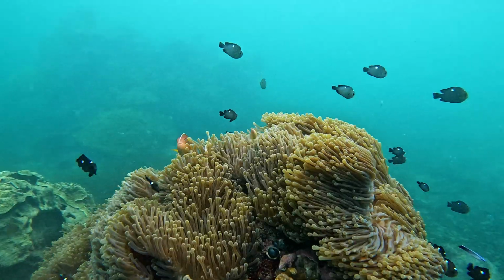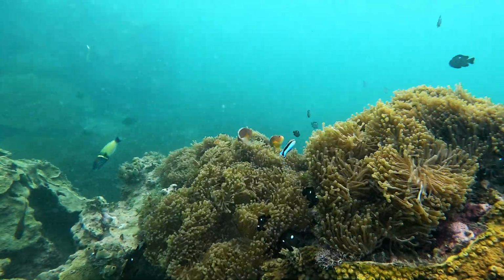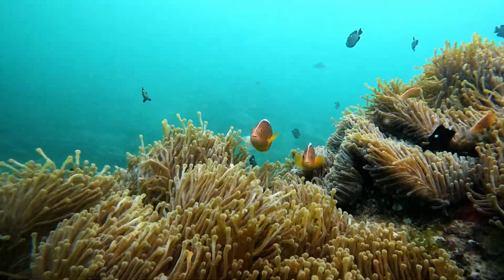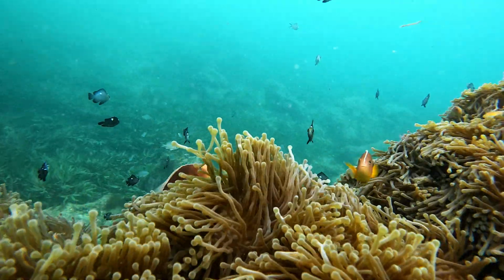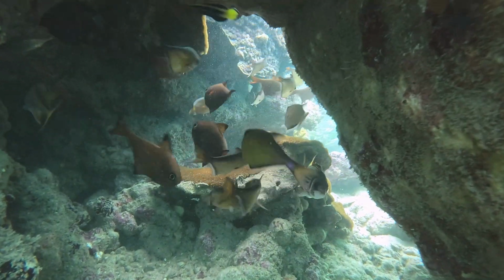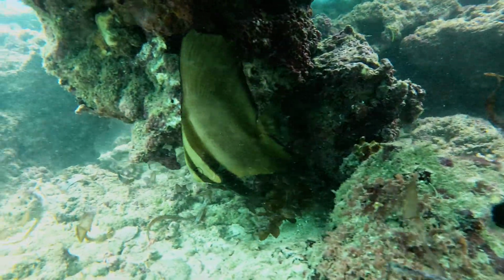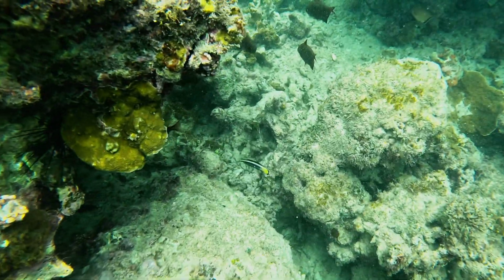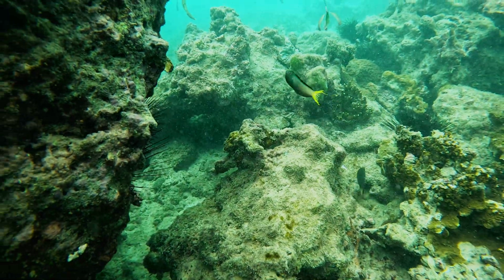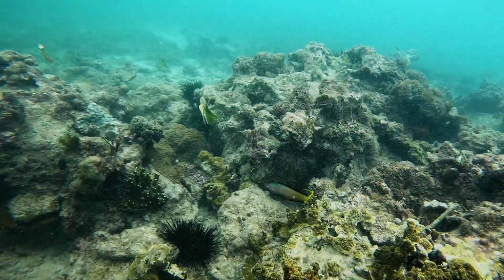This is the orange skunk clownfish. They are found in Indo-Pacific. There are kinds of sweepers or hatampo in the cave. This is the orbicular batfish. Bicolor cream walrus. After one dive, watching some fish, I got the impression that there are many fish similar to those in the Pacific Ocean.